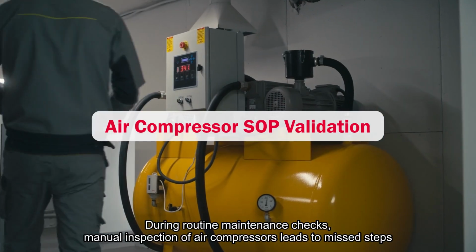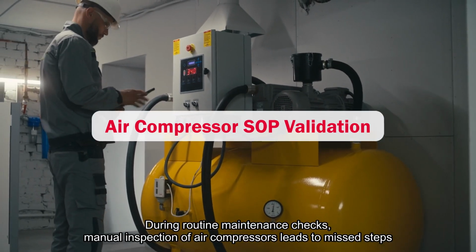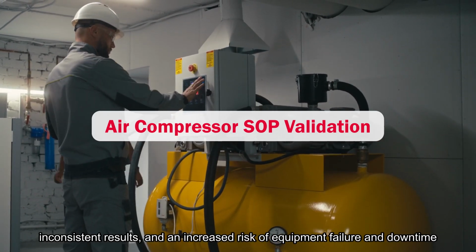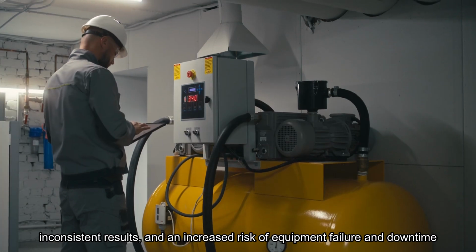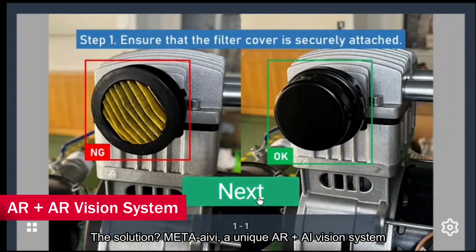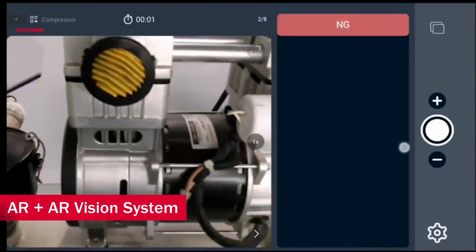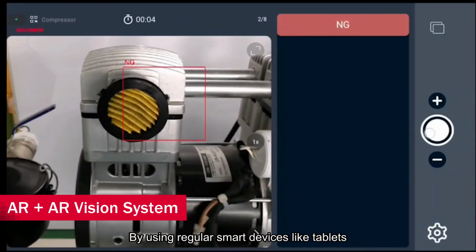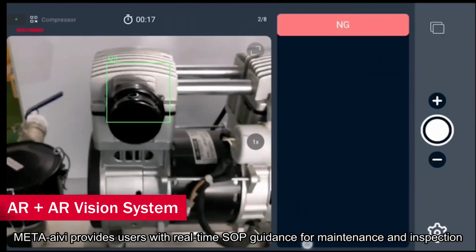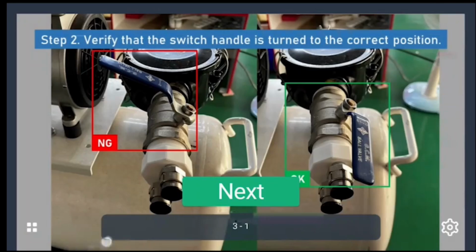During routine maintenance checks, manual inspection of air compressors leads to missteps, inconsistent results, and an increased risk of equipment failure and downtime. The solution, META-aivi, a unique AR plus AI vision system. By using regular smart devices like tablets, META-aivi provides users with real-time SOP guidance for maintenance and inspection.